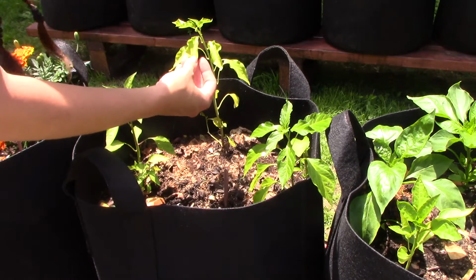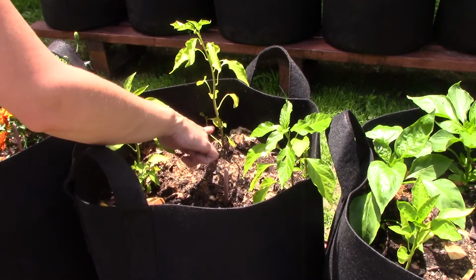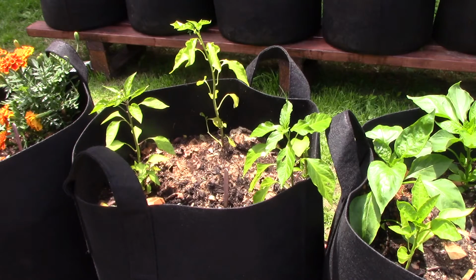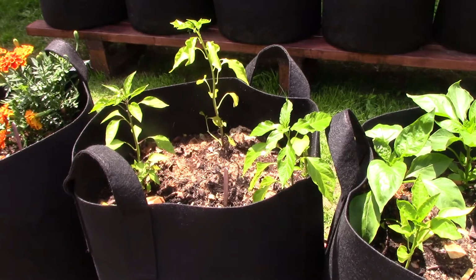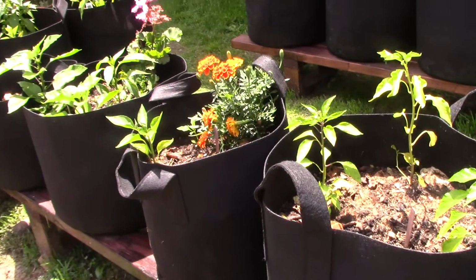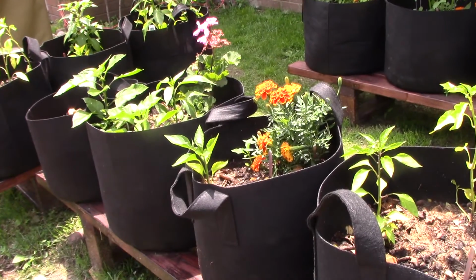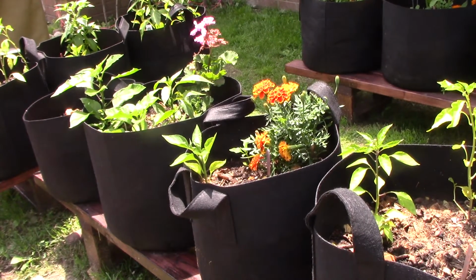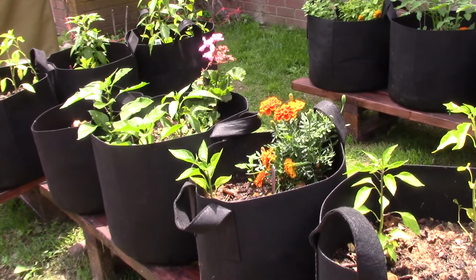Again, this is what I was talking about with the transplant shock. Although there's signs of new growth coming out the side on this one, it's far behind the rest of the peppers that I planted. Moving over, I have some more peppers. In fact, all I have left is peppers.